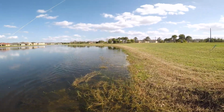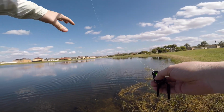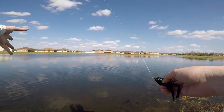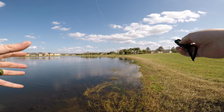Everything's all good. But what's happening right here is there's a little weed edge, and it actually stops pretty hard right there. So there's an outer weed edge, and then there's that inner weed edge, and inside of that inner weed edge there's also all these little holes, which actually, right there, there's 2 bass spawning. There's bass spawning inside of those little weed pockets. There's 2 like 14 inches right there. And that's what we're really targeting.